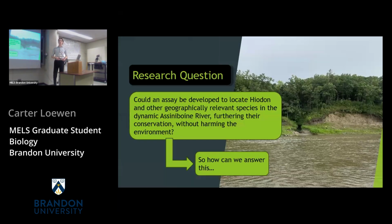Hopping right into it, let's first look at a research question. Can we develop an assay that can be used to locate Hiodon, or in this case, just general Mooneye? Mooneye are a species of this Hiodon genus, and other geographically relevant species, in the dynamic Assiniboine River, furthering their conservation without harming that environment. And our ability to answer this comes down to eDNA.